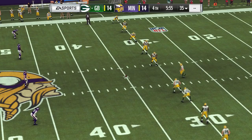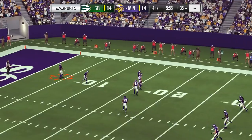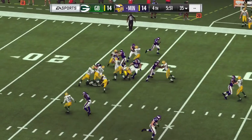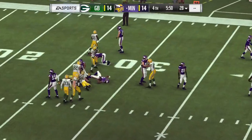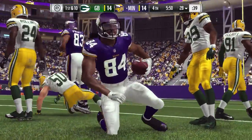Set to go now with the kickoff. These two teams all even again as we continue in this wild fourth quarter. On the return, here's the dangerous Cordarrelle Patterson. And he'll take it past the 25 and up to the 28-yard line. And now out comes Minnesota.